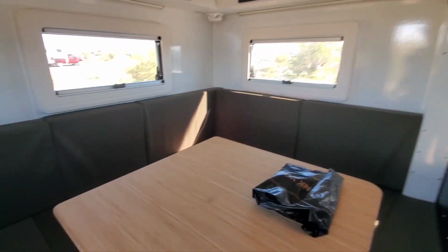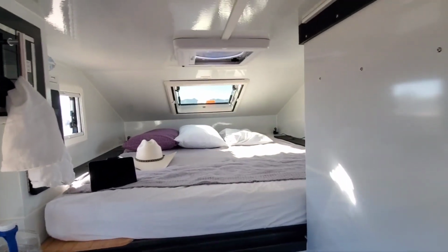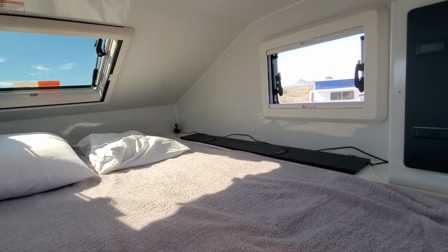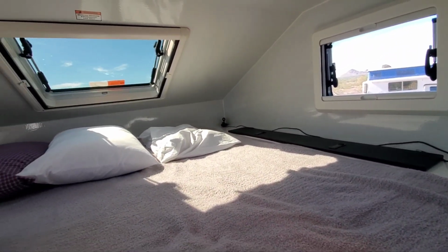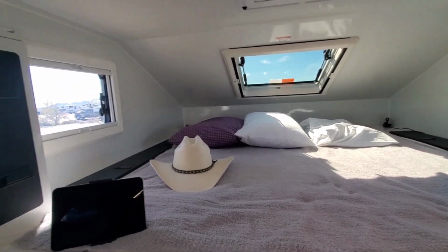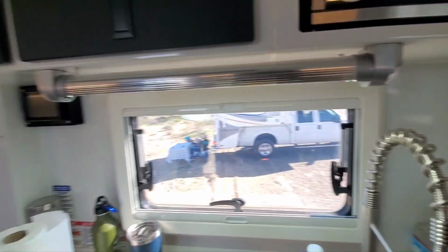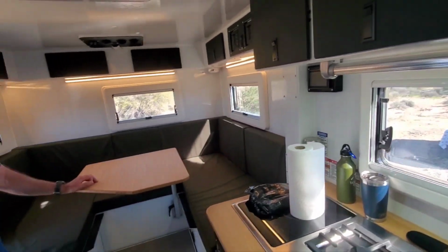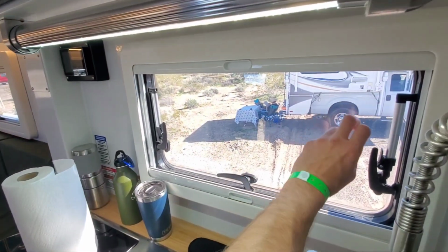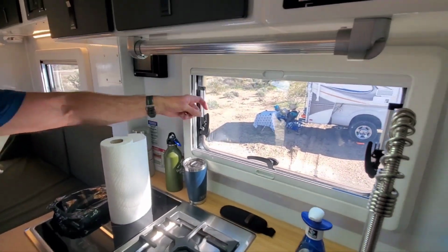Little dinette. Sleeping area. How's the insulation of this thing, because it's a composite? It's a very thick wall, fully insulated, just like everybody else's composite. They're literally 2 inches, and then dual pane windows. Those are the plastic ones? Yeah, the plastic little dual panes.